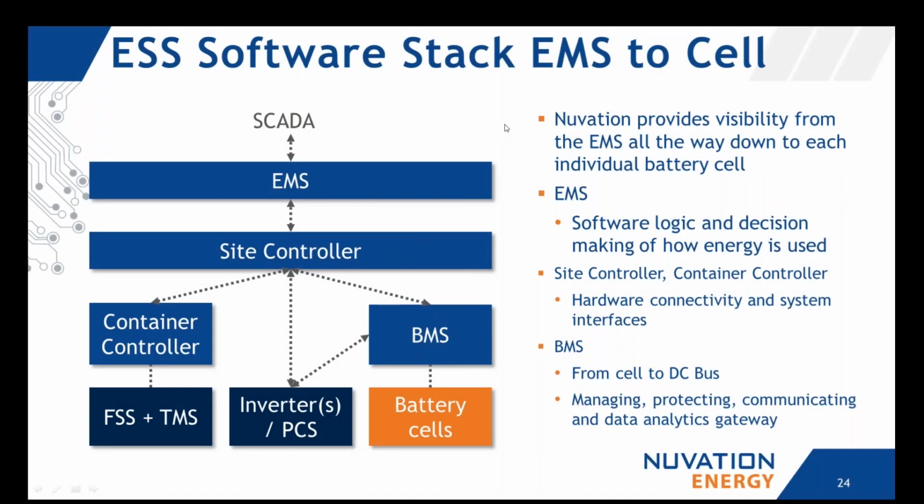Inside of this, going back to this diagram of all the different levels inside of an energy storage system, Nuvation provides visibility from the EMS all the way down to each of the individual battery cells. So the EMS is really doing the software logic of how energy is used. The site controller is doing the hardware connectivity and system interfaces, and the BMS is then really our core technology. Nod, by the way, to KJ from Powin, who worked with me to put together these diagrams. They also have an independent approach on their BMS, and then they take that to the next level of an integrated approach of combining their BMS with their EMS.